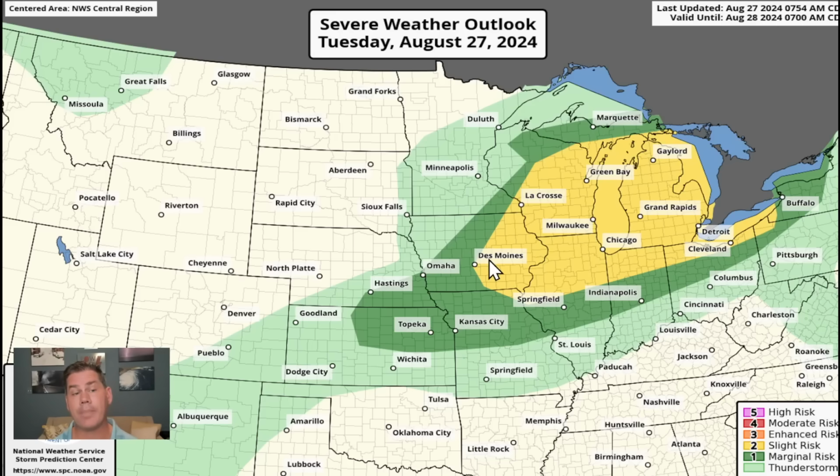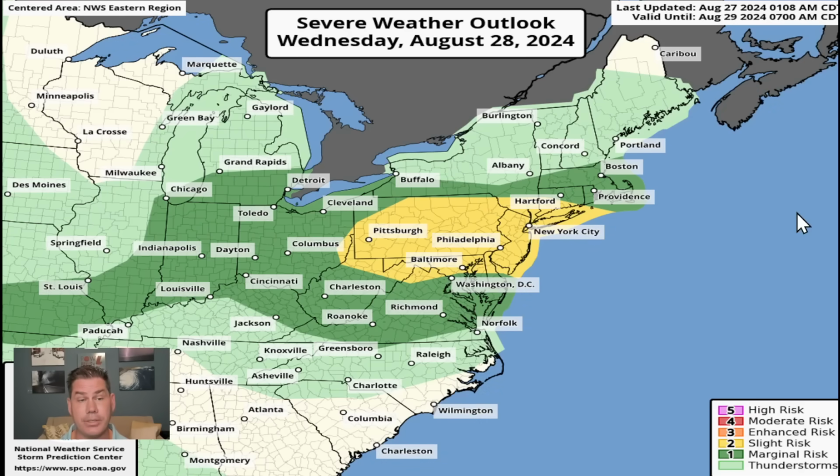So right now, the Storm Prediction Center does in fact highlight that threat for severe storms later on this afternoon into the early evening with that complex moving in. So for those areas back into the Des Moines region, Springfield, into Indianapolis, back into Milwaukee, Chicago, areas of La Crosse and Green Bay, and up here into Grand Rapids, Michigan, all the way extending into the Detroit region down to Cleveland, and likely extending even into Buffalo, and then heading into tomorrow.